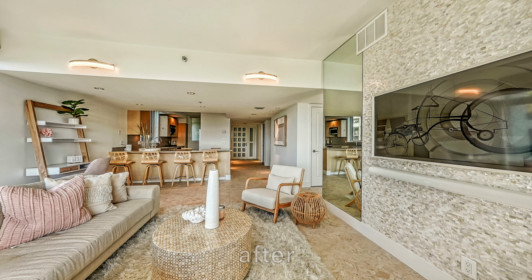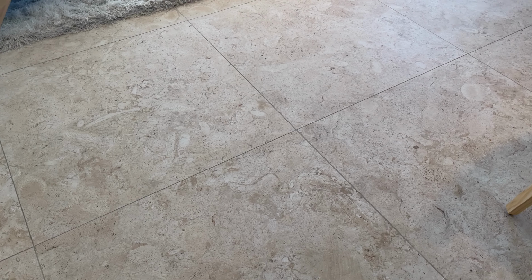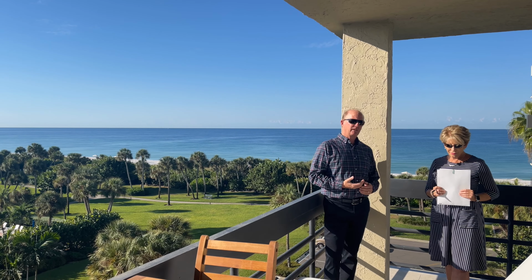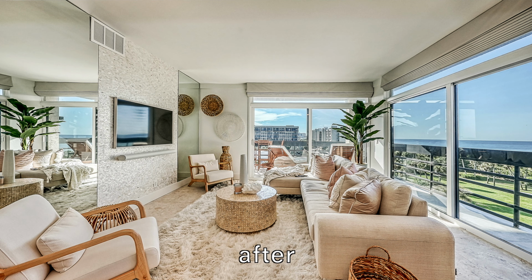Right. And this residence was redone with like 36-inch porcelain tile, and it goes all the way throughout onto the terrace. It's beautiful. Which also makes a big difference for your eye to be able to visually come all the way out. Right. And I have to say the design theme throughout is just beautiful.